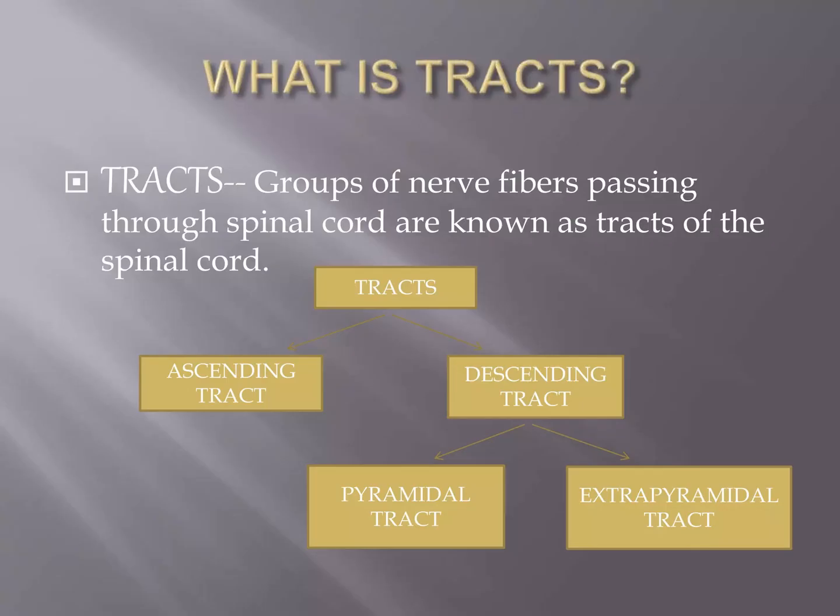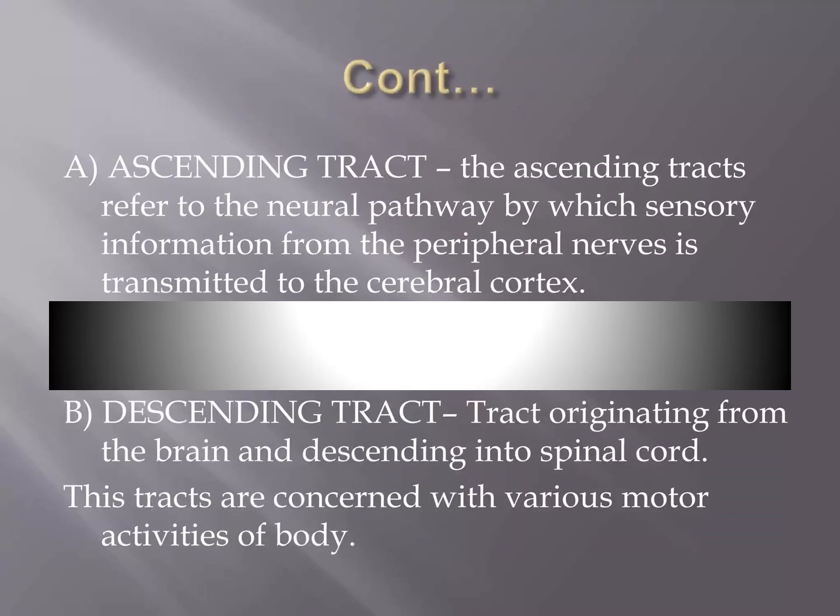So tracts, these are nerve fibers that pass through the spinal cord, and they're known as the tracts of the spinal cord. We have the ascending tract, and then we have the descending tract, which contains the pyramid and the extrapyramidal tract. The ascending tract is the pathway through which the sensory information from the peripheral nerves is sent up to the cerebral cortex. And the descending tract comes from the brain into the spinal cord to send out that motor action, or the efferent signal, efferent.